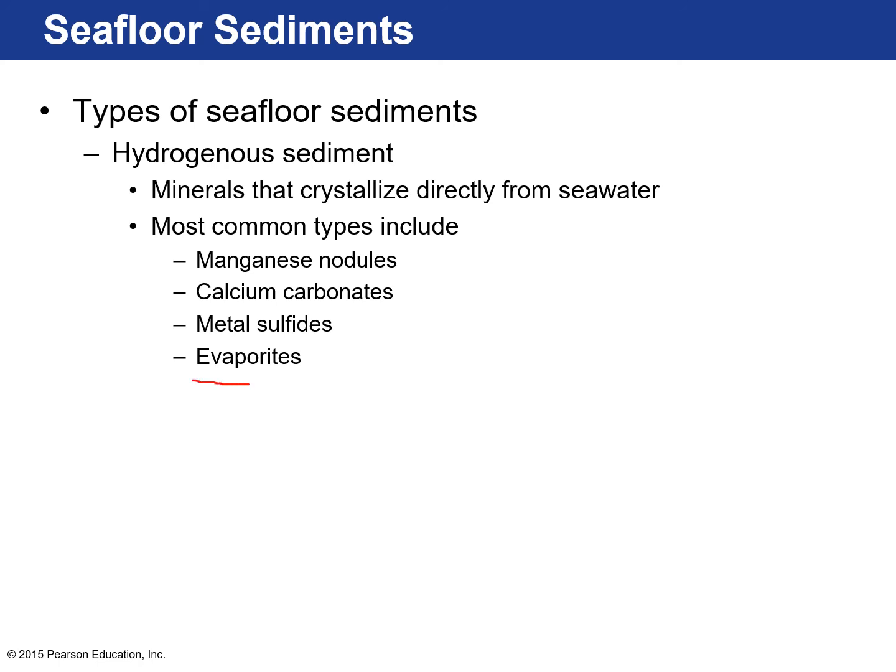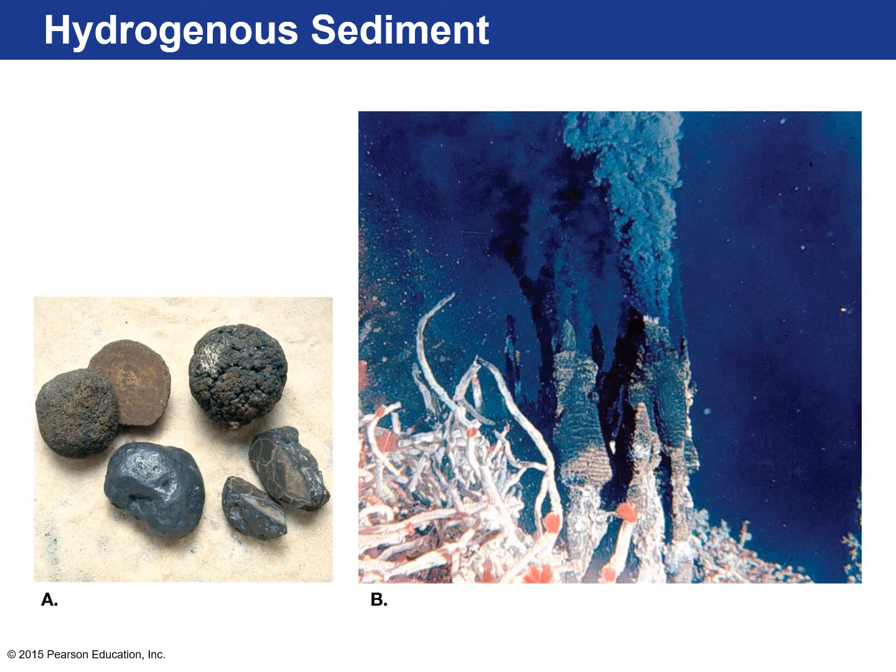If we have narrow seaways that in the past have evaporated away, you'll have gypsum and salt deposits. Metal sulfides will form in unique environments close to mid-ocean ridges. I think I got an image here. Yeah, these are volcanic vents at mid-ocean ridges.